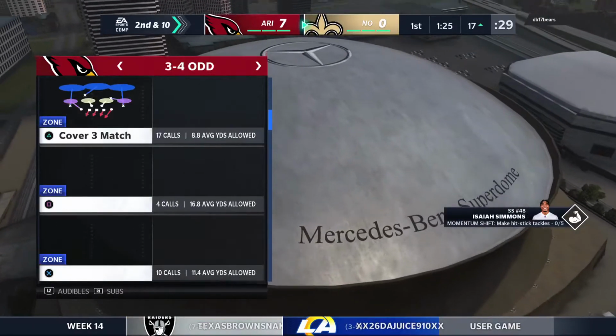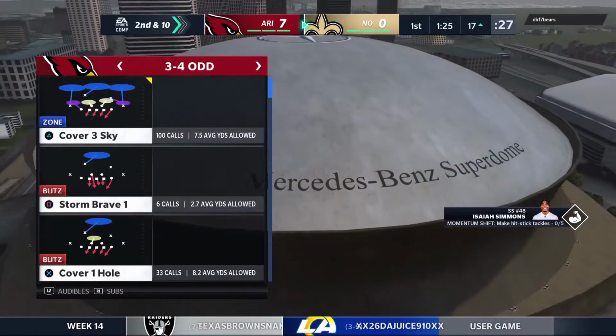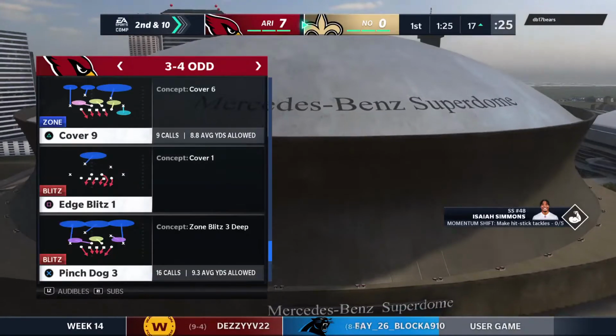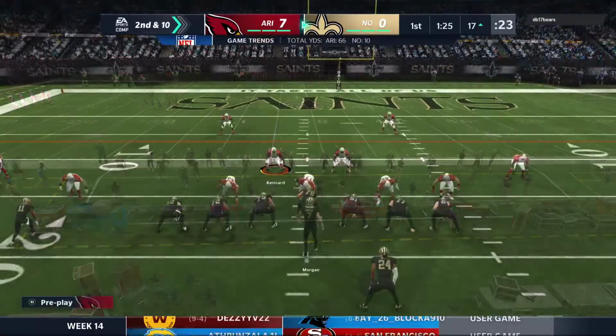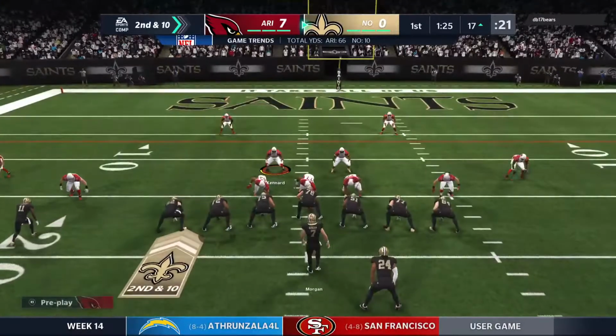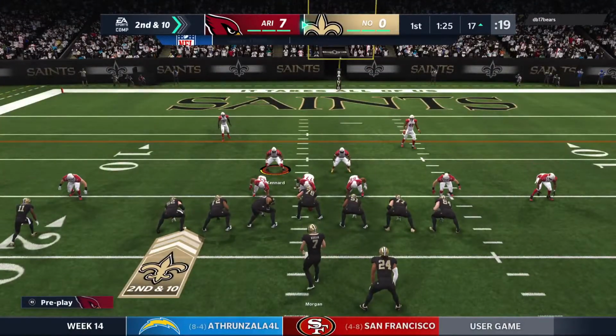I think they're also thinking bigger right now. Imagine being able to stop them totally and change the momentum. So now 2nd and 10 after the incompletion on first down.